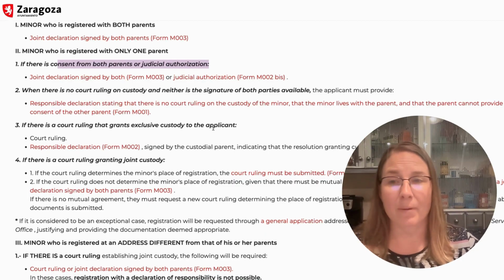So if any of this applies to you, you can look through it. But most likely, if you're coming here from the United States or some other country, and you're coming here as a family, it's hard to come here without both parents because there has to be approval for that kid to leave the country. So most people who are going to watch this are going to be coming with complete rights over their kid or with both parents.